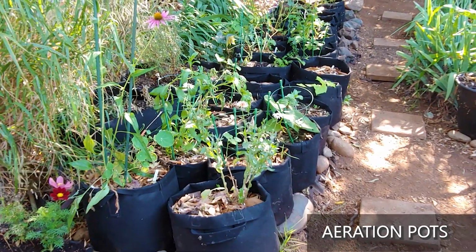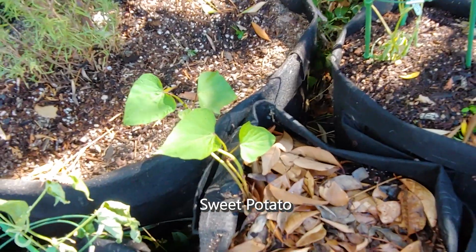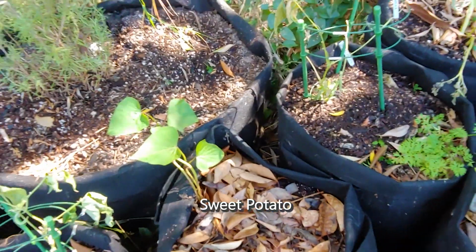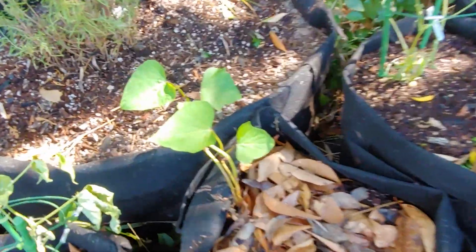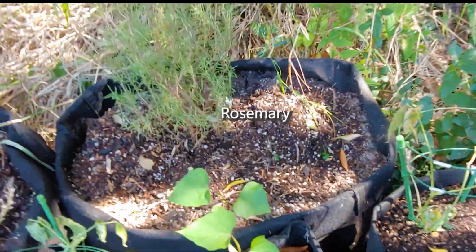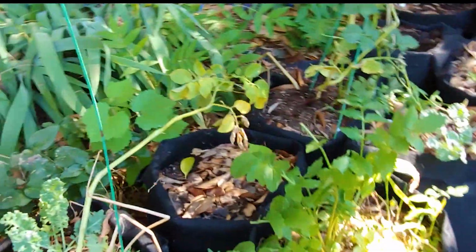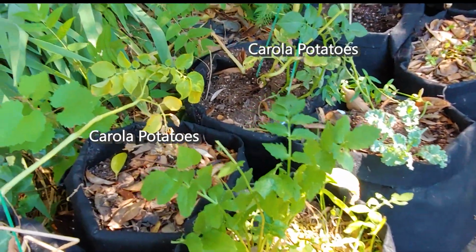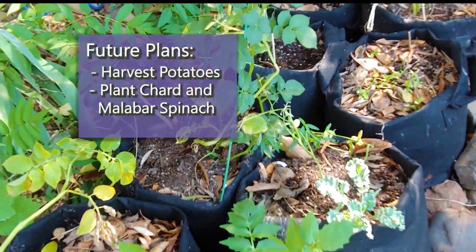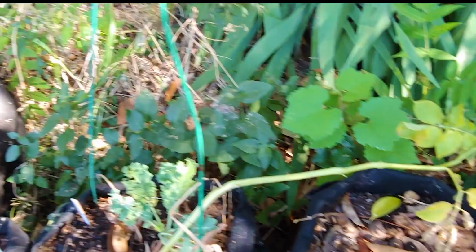The aeration pots area is thriving with coneflower, beans, and sweet potatoes. This is the first time I tried growing sweet potatoes, and based on my research, they are supposed to be quite easy to grow, and they spread out wonderfully even during drought. Perhaps I will be making some sweet potato pies this year. Future plans for this area: pull out the remaining white potatoes and fill in some gaps with Malabar spinach and chard.